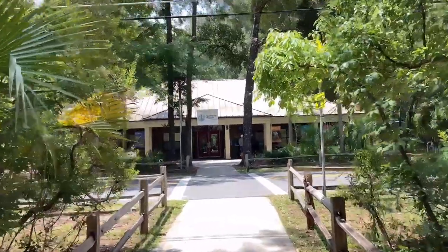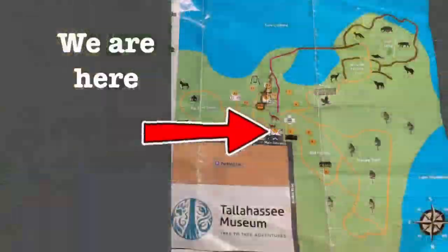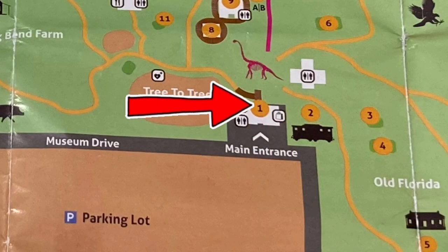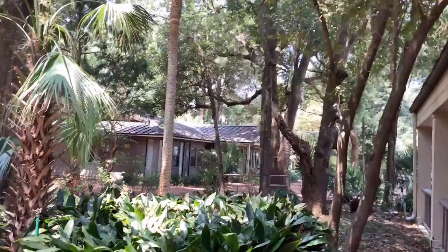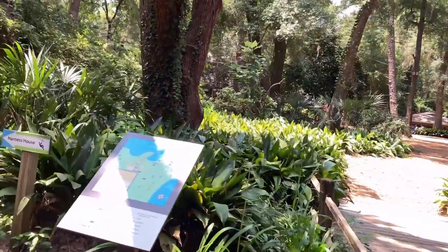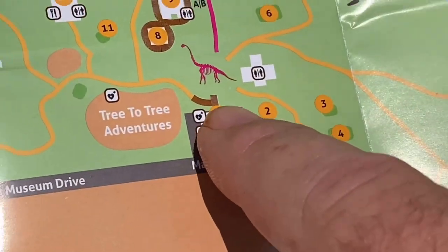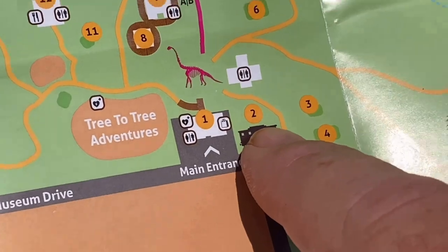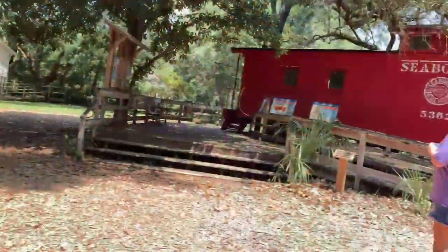Let's go check out the Tallahassee Museum. Let's go check it out and have fun. We're going to look at the map. We are here at the main entrance. So we're going to go over here to number 2, which is the Seaboard Airline caboose.